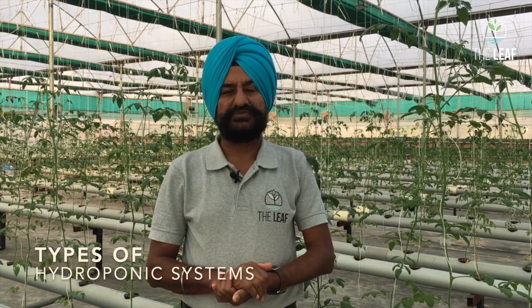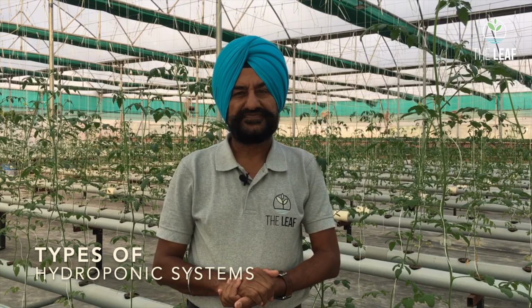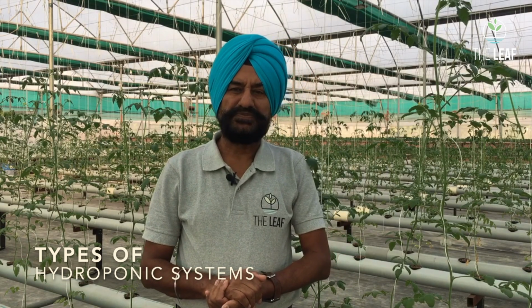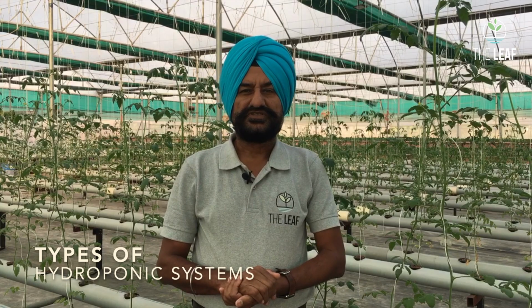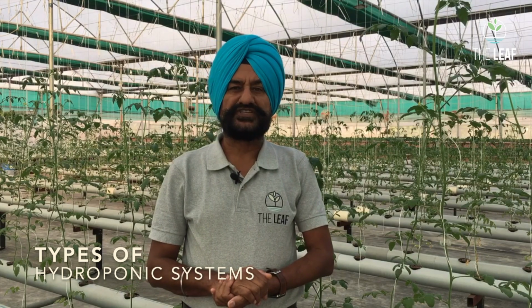One of the most famous systems is NFT, where the plants are grown in net pots suspended through the holes into pipes, which could be square pipe, rectangular pipe or a circular pipe, and these pipes are normally made up of PVC. The water flows into these channels from one end and comes out through the other end, on the way supplying nutrients to the crops placed in a series.